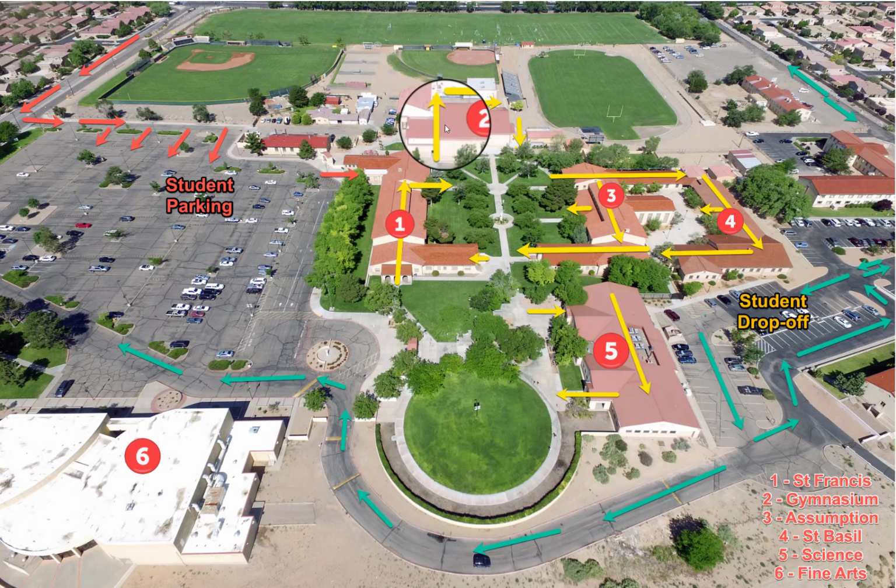When students are done with their class in the gymnasium, they are asked to exit on this north exit, which is located by Ben Rios Field, and then they will continue around the gymnasium through this gate, and they will be back in the quad and can go to wherever their next classroom is.